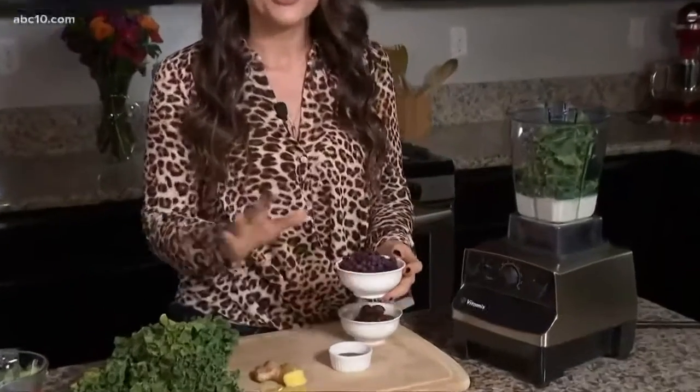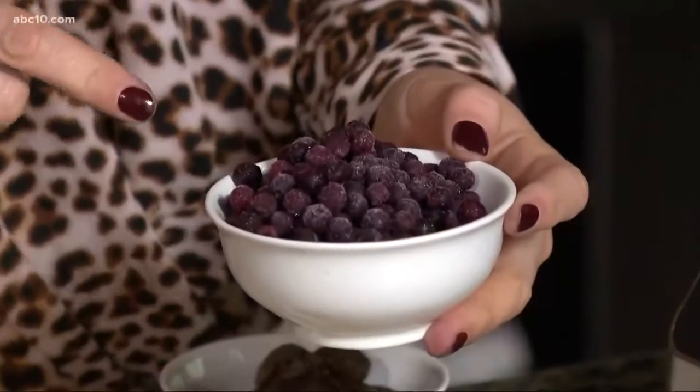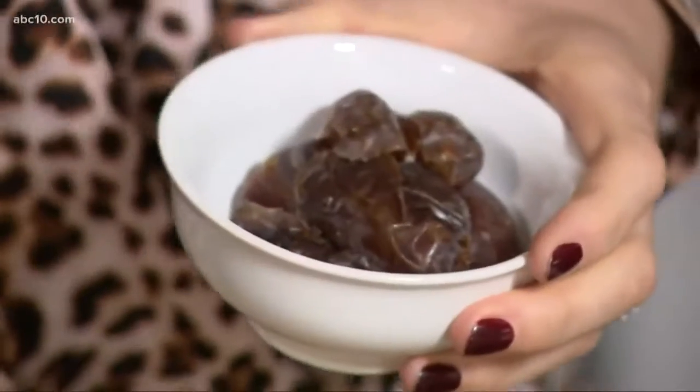And then I'm going to add wild blueberries. You can add regular blueberries if you want. I'm actually using frozen blueberries because whenever blueberries aren't in season, they don't taste as good and they're actually not as nutritious. Frozen blueberries are picked at prime, at the peak of the season, so they taste so much better.